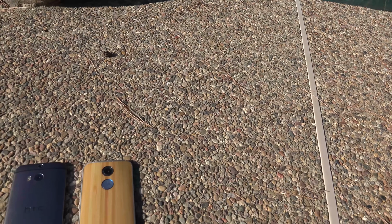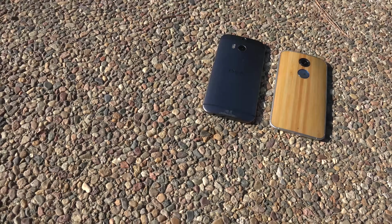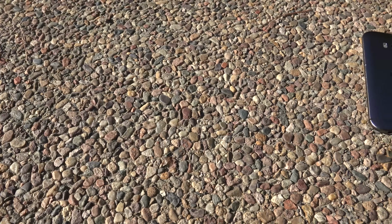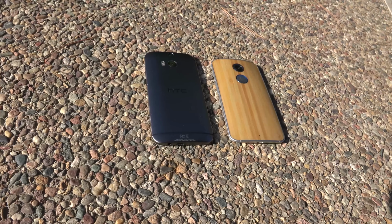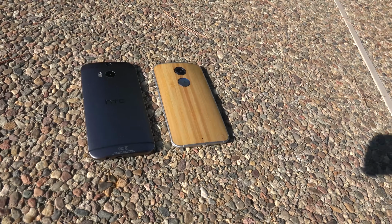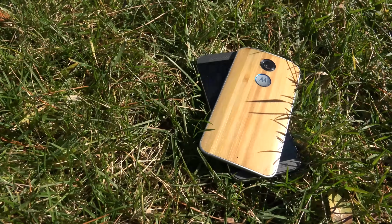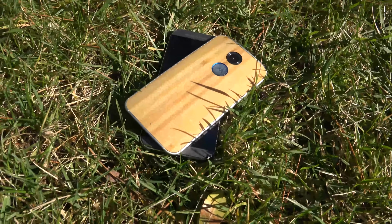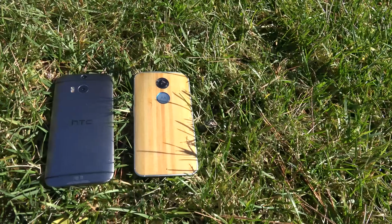So to start off with the hardware, the HTC One M8 has a 5-inch 1080p display with 441 ppi, while the Moto X has a 5.2-inch 1080p display with 424 ppi. Now the HTC One M8 has a 2.3 GHz Snapdragon 801 processor, 2 GB of RAM, and the 2014 Moto X has a 2.5 GHz Snapdragon 801 processor with 2 GB of RAM.